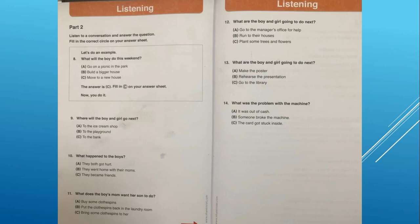The answer is C because the boy says, We are moving to a new house in this town. Fill in C on your answer sheet. Do you understand the directions? Ask your teacher if you need help. Now you do it. Number 9. Listen to the conversation between a boy and a girl. Listen for the answer to this question. Where will the boy and girl go next?